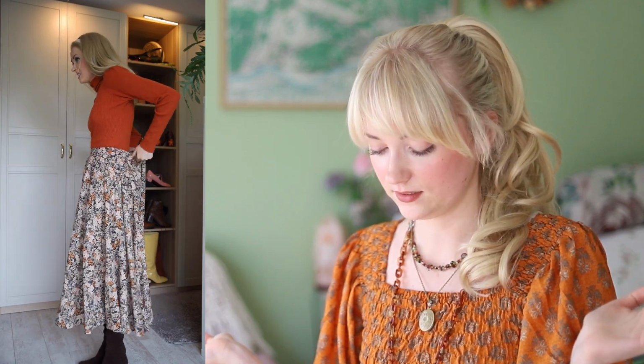Then I paired it with this orange turtleneck. As you can see, the skirt is a little bit too big, but I made it work. I can also always wear it as a dress, I guess. Yeah, well, at least it stays on my hips, so that's good.